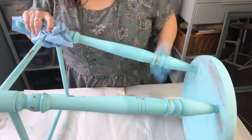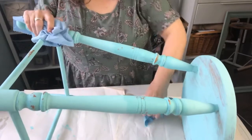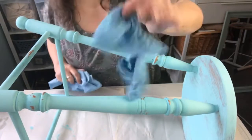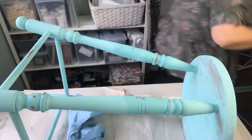Now this is already starting to dry, so I think my water bottle is at, hold on guys, I gotta go wet this again. It's dried up already. Two seconds, talk amongst yourselves, guys.